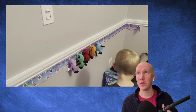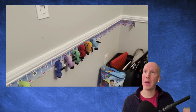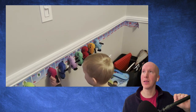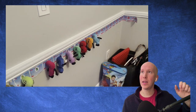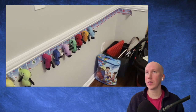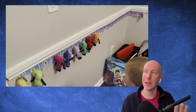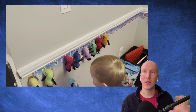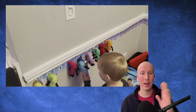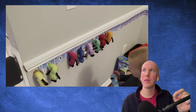As you can see, it's very old, it's falling apart, but it's a little number path that I made and put little magnets behind a while ago, so that he could use these little magnetic number plushies to sort the numbers and put them in order. He didn't pay much attention to this in the beginning, but as of late he started looking at it a lot more, and he can actually match things up and at least use the visuals to show where the number is.